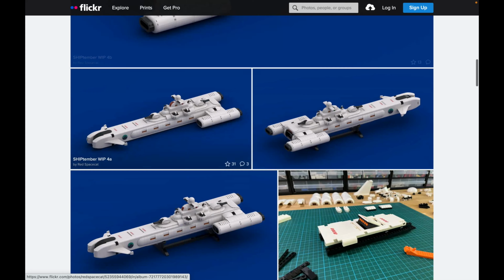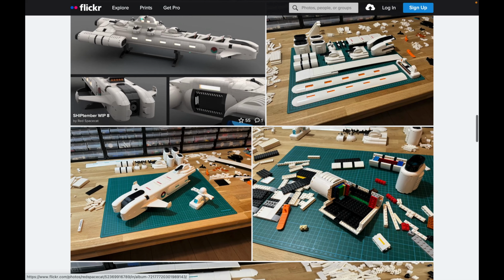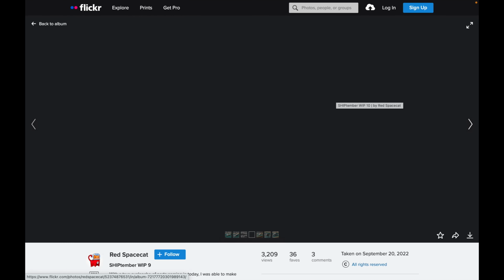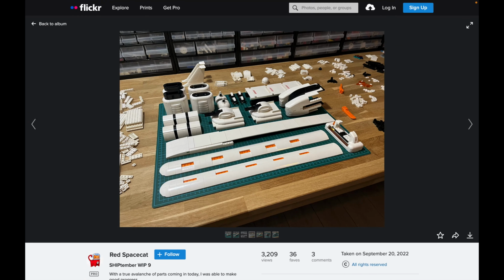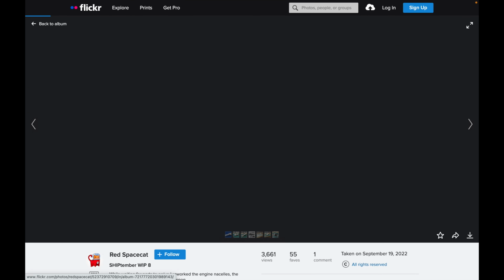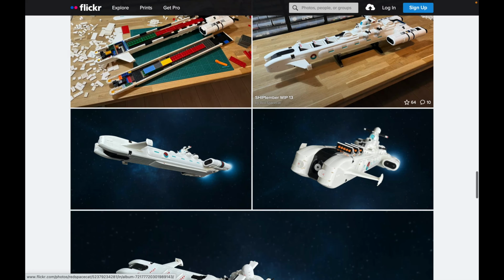It looks like they built it digitally first maybe and then actually assembled it. But I really like seeing the build process all laid out like this. Like you've even got all of the parts of the ship laid out. And I mean, I think that this is awesome. I really love it when creators share the entire design process and not just the finished product.